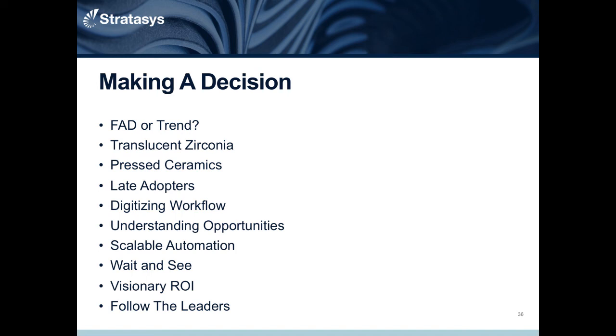As opposed to owning the technology, committing to the technology, growing it within their own business, digitizing their workflow and really understanding the opportunities, those are the guys that are most successful. And we see the leaders of our industry stepping up very quickly on the 3D printing side of our business.